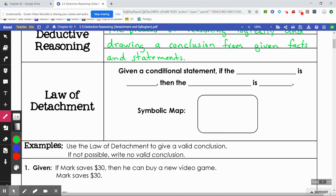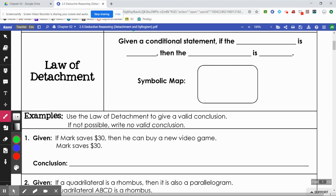A lawyer would want to use deductive reasoning much more than inductive reasoning just because, well, based on patterns, things are not always true. However, if you've got facts and statements that can prove that something is true, then it's much more concrete. Okay, our first law that we're going to use for deductive reasoning. Now, this is going to sound pretty straightforward. It might sound confusing as I'm going through this up here, but this is a very straightforward law that hopefully seems overly easy as we go through it.